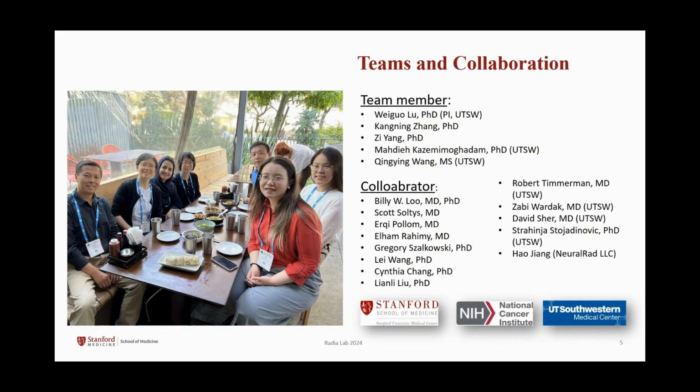Finally, I would like to show a picture of our team, who are from both Stanford and UT Southwestern. Our lab is well funded by NIH and with collaborators across academia and industry.